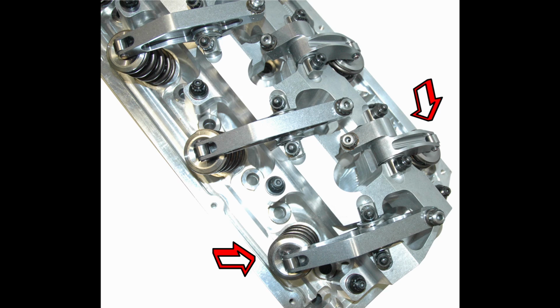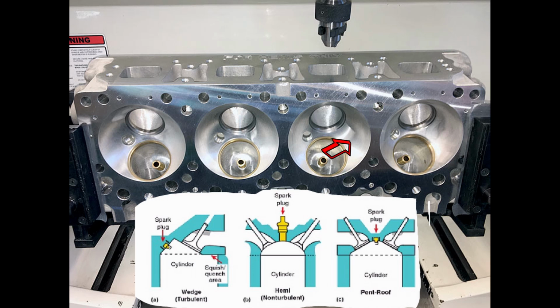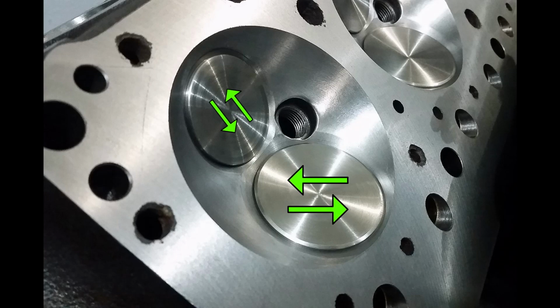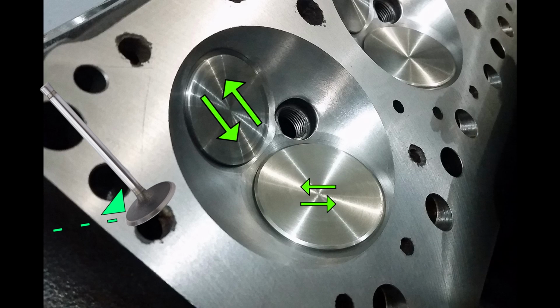Because each valve now had a dedicated rocker arm, they could be opposing positioned to follow the airflow's natural path, increasing both intake and exhaust velocity. With a hemispherical shape, the combustion chamber roof is rounded, increasing the total available volume. And because of this rounded shape, larger valves could be fitted and canted, increasing the total usable area.